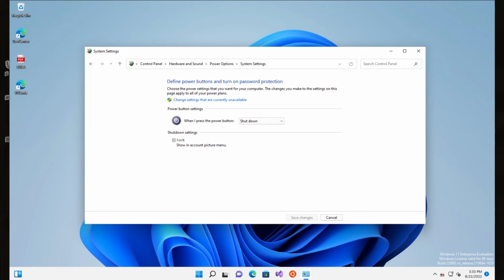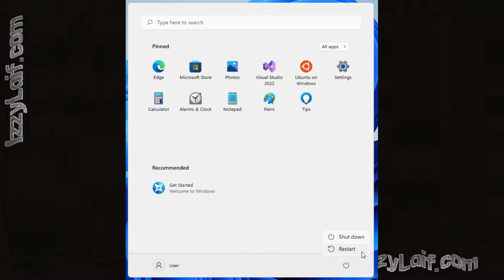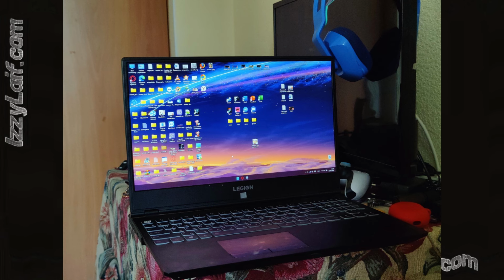If you don't have it, that means your hibernation is turned off, and probably this method won't fix your keyboard. Maybe there is a hardware error. But if you have this fast startup setting and the box is ticked, untick the box, save everything, and now you only have to reboot to disable this fast startup feature once and for all, and your Lenovo laptop keyboard should be working fine from now on.